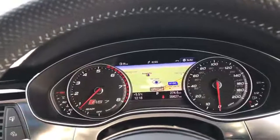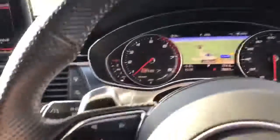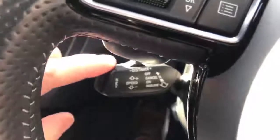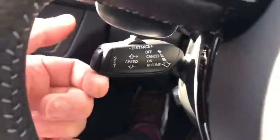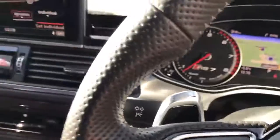As you can see, the nav system up there. It's a great system actually, it works really, really well. And that's all controlled through here. You've got your cruise control here, but that also is the radar, so you can adjust the distance by playing around with this, and the speed up and down on that side there. Wonderful paddles there.